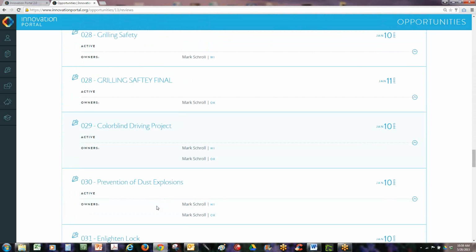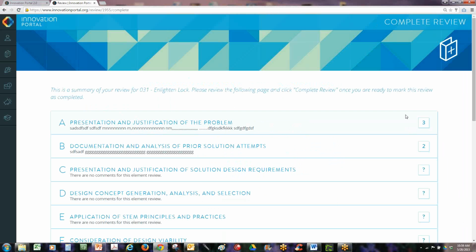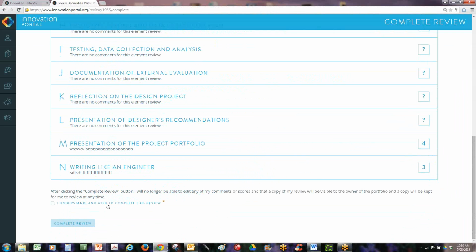Sorry to make you dizzy. And then I could open that one. I just open the portfolio again, and then come up here to complete review. Again, review everything I've done. I left it fluid, say, for a couple of days, and then come back in and click I understand and complete review. And as long as I use I understand and complete review on each of the ones that are assigned to me, the tag will change from active to complete, and Pat will be able to see your scores. I hope that answers your question, Mary.